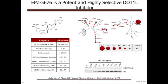So this particular molecule has exquisite potency to DOT1L. It actually has a Ki that's in the double-digit picomolar range. It's also very, very selective. You can see that it's over 37,000-fold selective over other HMTs, and these little circles here are meant to represent potency on the HMT tree. The bigger the circle, the more potent the hit is on a given HMT.